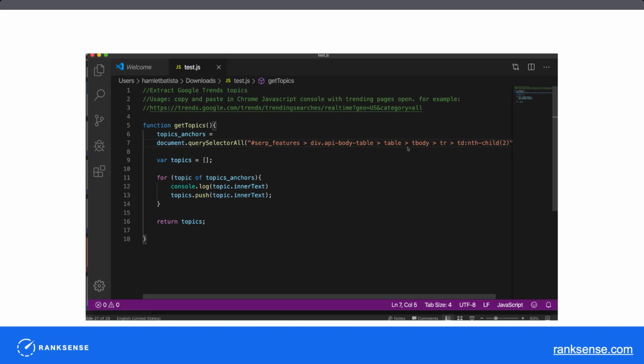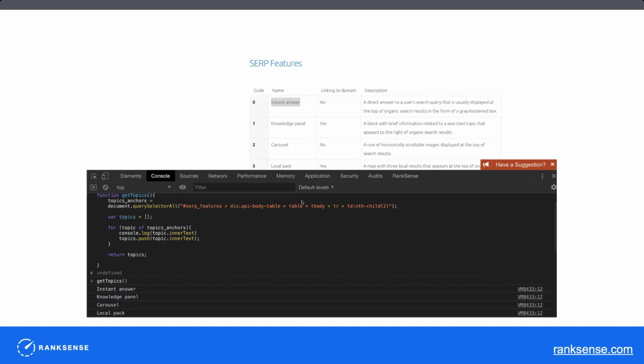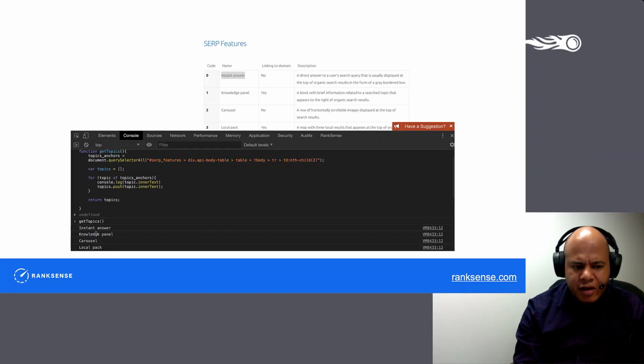Now that I have the selector, I copy and paste it while the page is open. I copy and paste the code in the developer tools console, call that function that I just created, and I get all the elements. And that was what I needed to create the code.